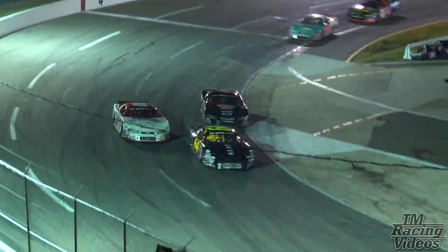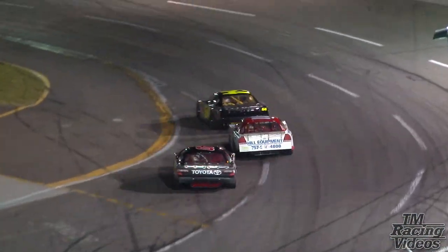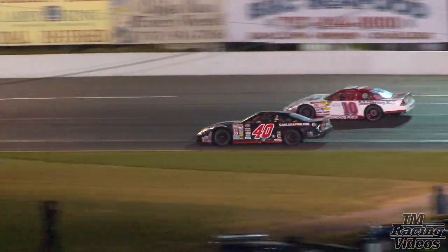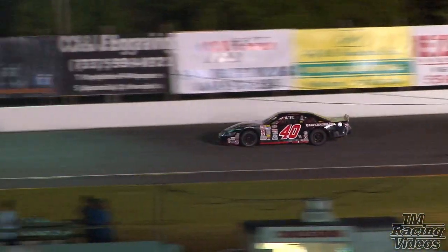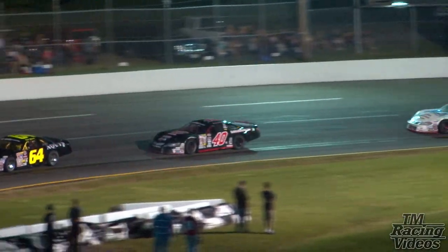A lot of traffic just ahead. Jeff Shiflett and Rick Kadovic just ahead of the leader of the race, C.E. Falk. Slowing up his progress quite a bit. He looks on the inside of Jeff Shiflett and makes the move and makes the pass. Now Mark Wirtz trying to reel in the leader of the race. Mark with a very fast car tonight.